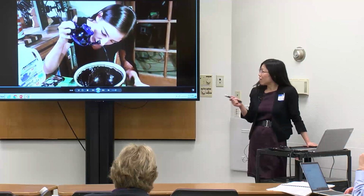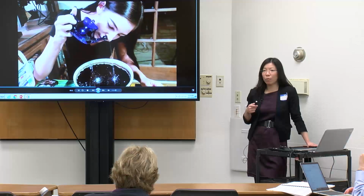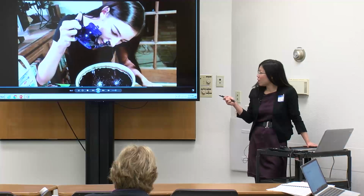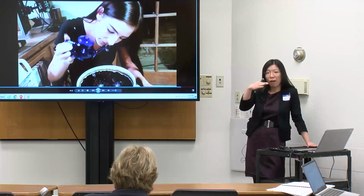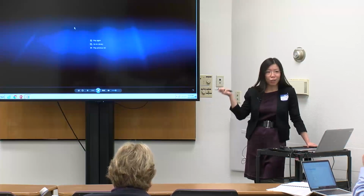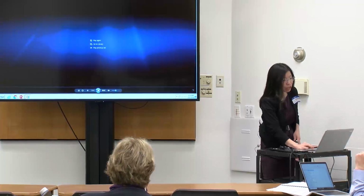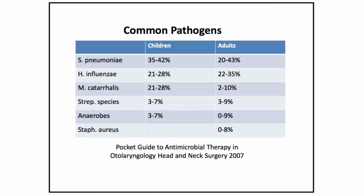All right, so the key to nasal saline, a lot of people say, I feel like I'm drowning when I do this, and it's because they're trying to breathe through their nose. So if you breathe through your mouth, she's doing it kind of quietly, but she's got her mouth open, she's breathing through her mouth. That closes off the nasopharynx so that that water is just going through one side and running out the other. She does not have a septal perforation, okay? This is going all the way to the back of the nose and coming out the other side, and you're just breathing the whole time. You can go through all 8 ounces in one go.